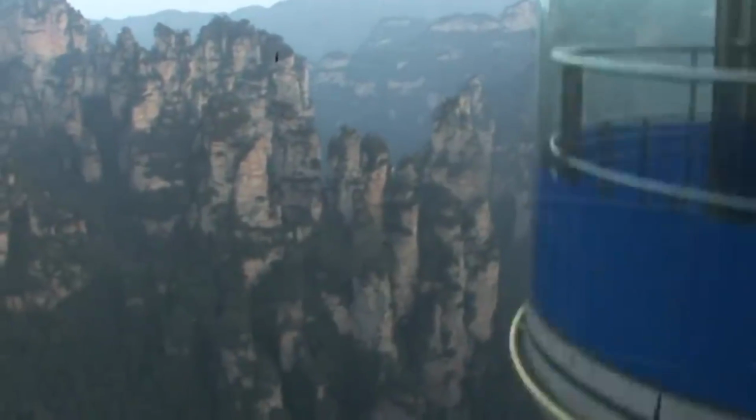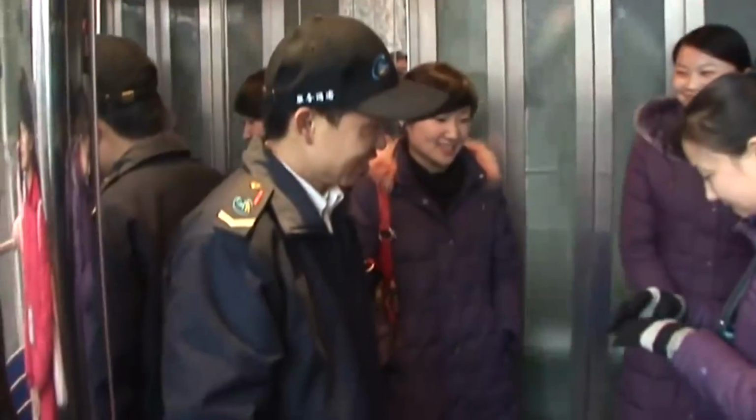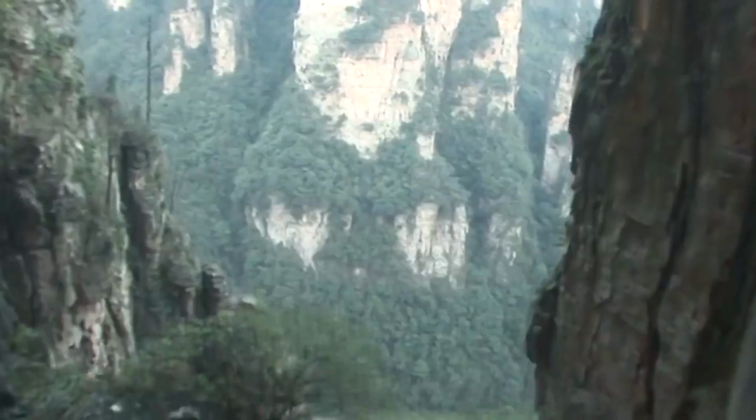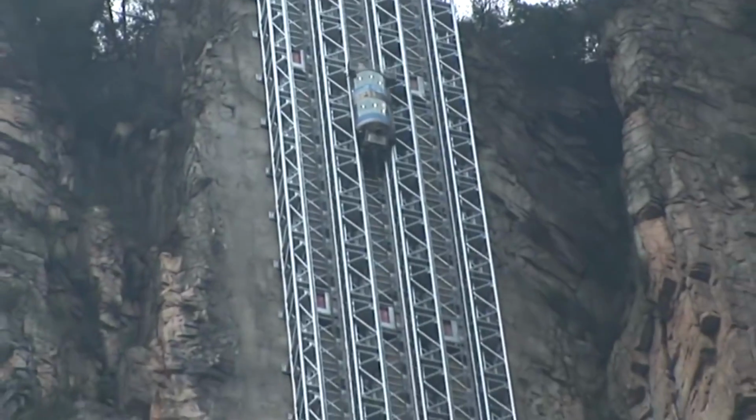Bailong was built in the early 2000s for tourists. Thanks to the elevator, visitors can get to the observation deck on top of the mountain, traveling more than 300 meters up a steep rock. By the way, another record-breaking feature of the 100 Dragons elevator is its incredible payload capacity. It was even mentioned in the Guinness Book of World Records.